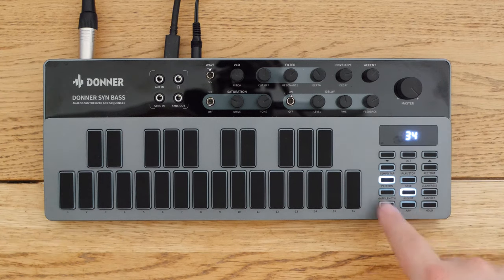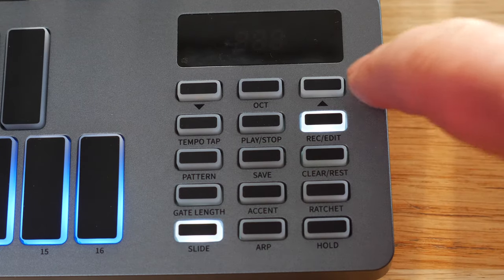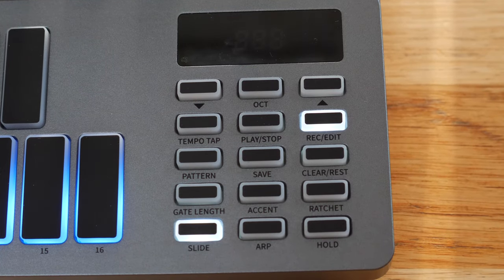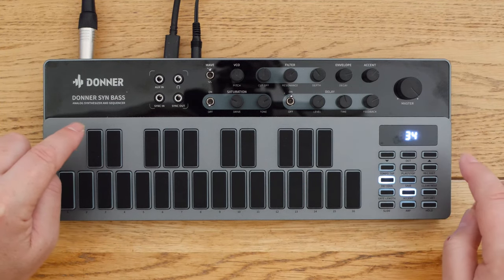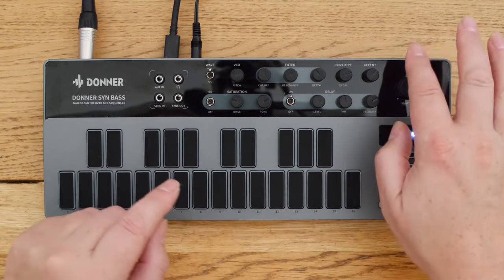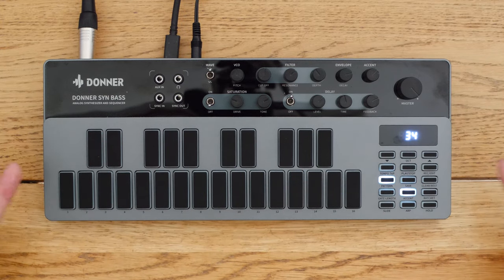Ease of use wise, just sometimes I hit the wrong button and I've got to figure out what I'm doing, and that's because all the buttons are identical. Maybe the play and stop would have been good as a big one up here, and the octave up and down, or the main up and down buttons away from the record, edit, play and stop buttons, but it's not a big issue in any way. Is that a negative? Not really, it's just me trying to get my head around it.